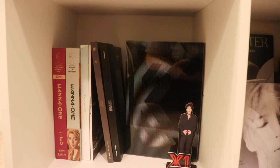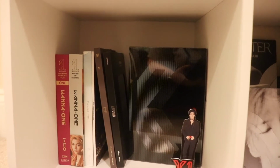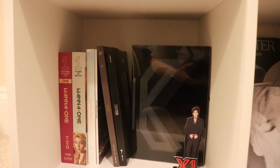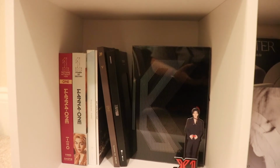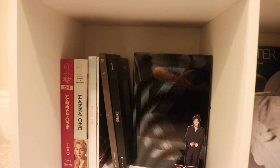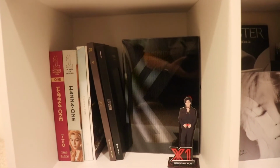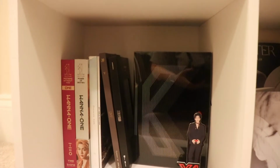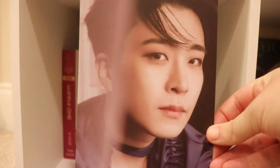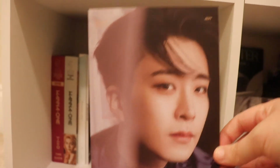So this is another cube that has a lot of mixed groups. But I have 2 101 albums, GOT7's Present You, GOT7's Die, FT Island Zapping, and then X1's first and only mini album, sadly, Quantum Leap. And in front of that is the standee I got from that. And then I also moved this Young J postcard from their pre-order from their Die mini album.